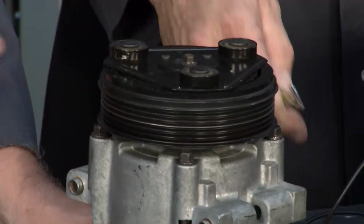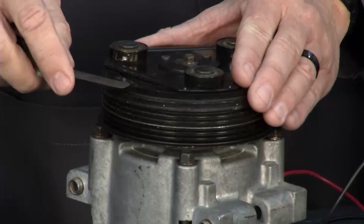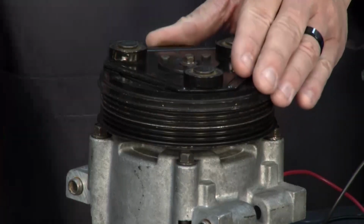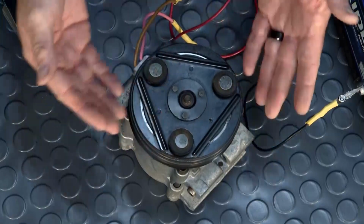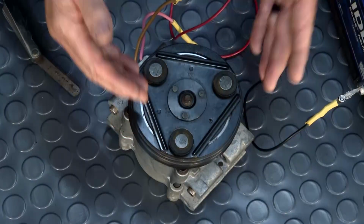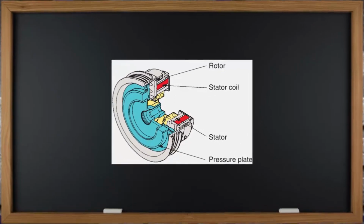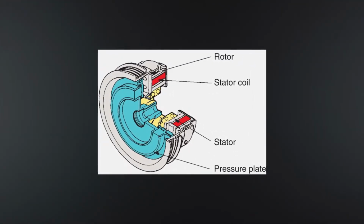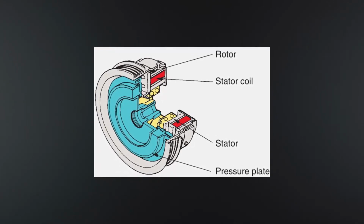Now, if you're dealing with that, you're dealing with some big magnetism. So you want to get a feeler gauge, you want to set up your actual clutch here at a distance between it, get the manufacturer specification. If it's too tight, it's going to drag all the time, you're going to have problems. If it's too loose, you don't have enough magnetic field to grab it. Now, what do I mean by magnetic field? Check it out right here. You can see the actual rotor, stator, and stator coil. It's a giant magnet, my friends, and it's actually pulling that plate down in there, and it's engaging it.